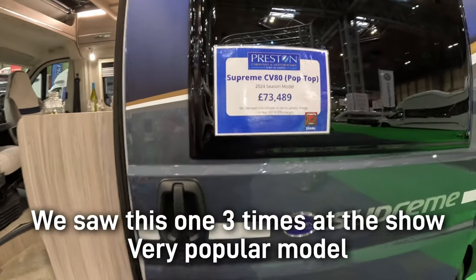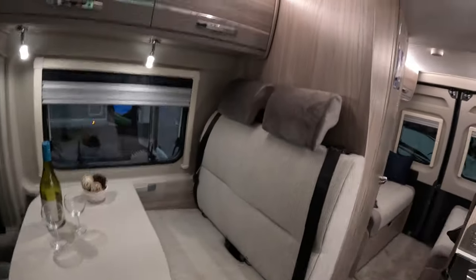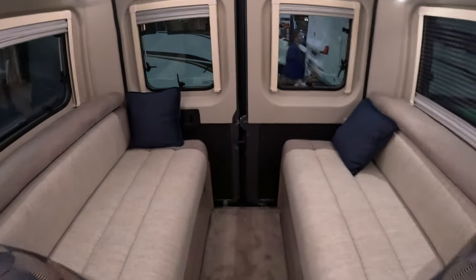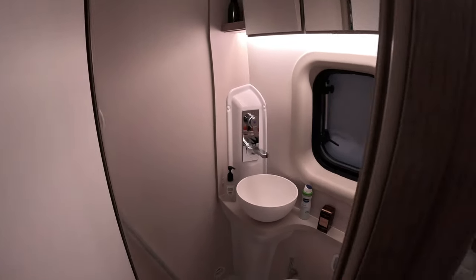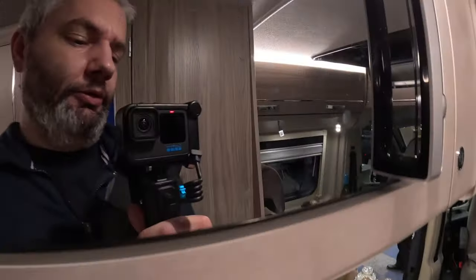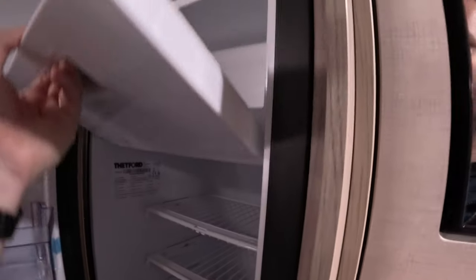So I've got the Supreme CV80. Bed in the pop top. It's got a rear lounge, the front dinette. You got the toilet in there. It's decent size inside. Front microwave. Decent size fridge freezer. Well, it fit Elliot's waffles in.